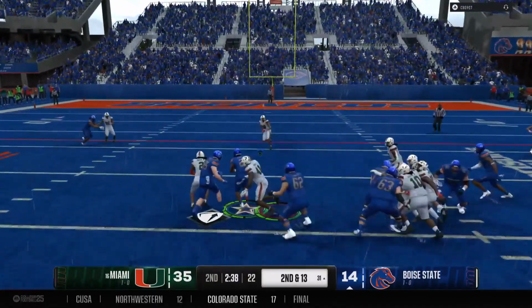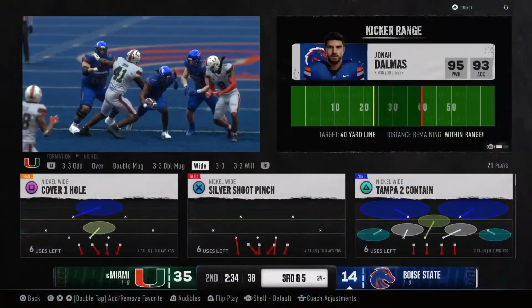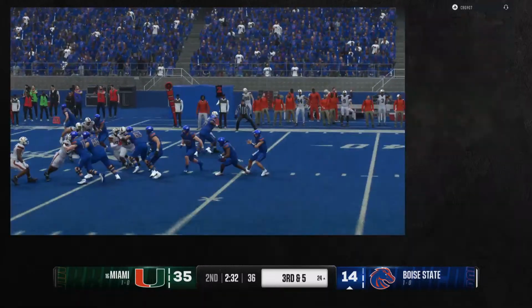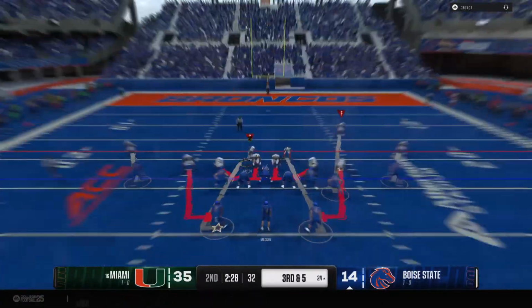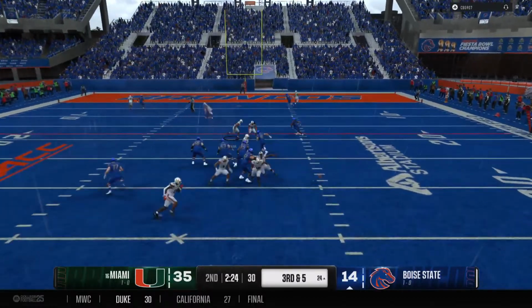They'll run the counter. Discards a man. They bring him down, but a solid pickup to put them in position to pick up a first down. This defense has got to get better at tackling in the open field or gang tackling, because if you need 3 or 4 guys to bring a guy down, have fun with that.